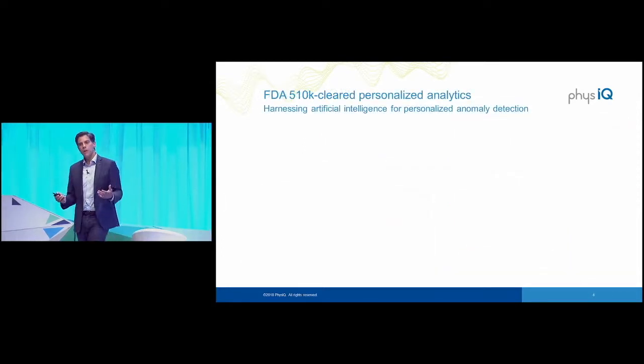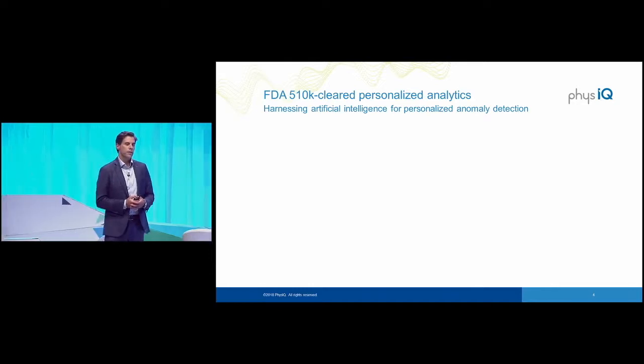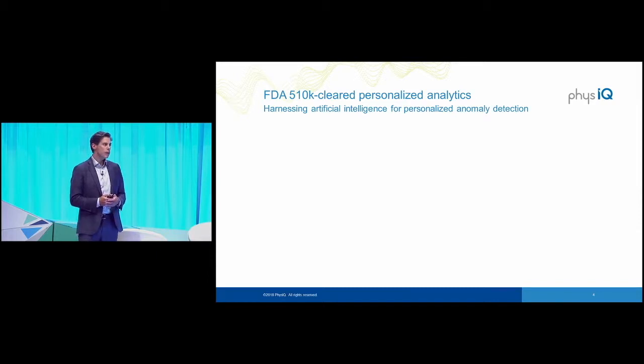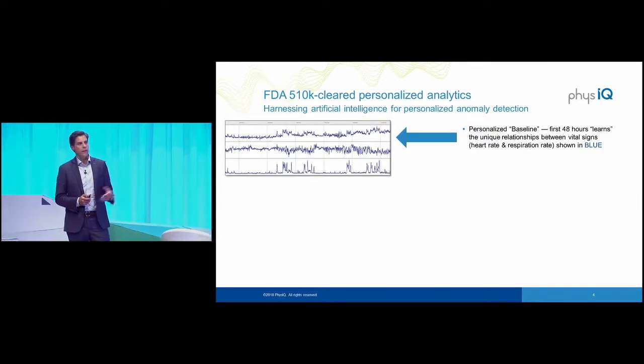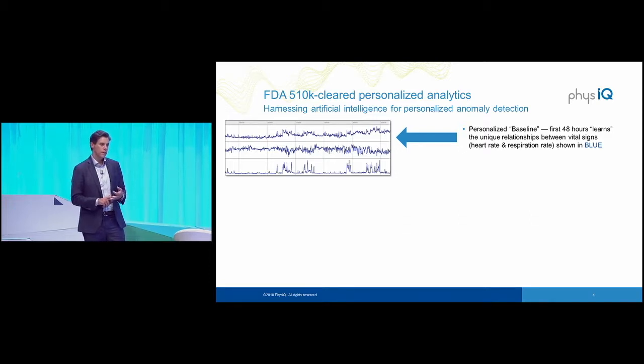So at the core of our company, again, we're an analytics company. We have our proprietary 510(k) cleared personalized physiology analytics. So this is a machine learning, AI-based approach to taking a multivariate data set from a wearable biosensor to build an individualized mathematical model of that patient's cardiopulmonary physiology such that we can detect change. So the way that this works is that, again, in real time, the system is capturing a multivariate data set from a biosensor. So continuous heart rate, continuous respiration rate, continuous activity as an example.